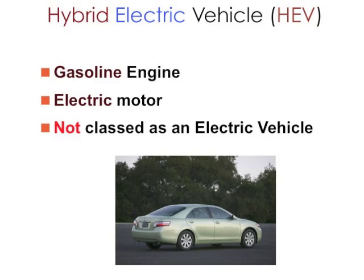We've already spent some time looking at hybrid electric vehicles. Hybrid electric vehicles are not electric vehicles. They're not classed as electric vehicles. They have both a gasoline engine and electric motor, but all of their energy, all of their forward motion, is based on consumption of gasoline. Therefore, they're not electric vehicles. They're not getting anything directly from, say, being plugged in and charged up by the power grid.